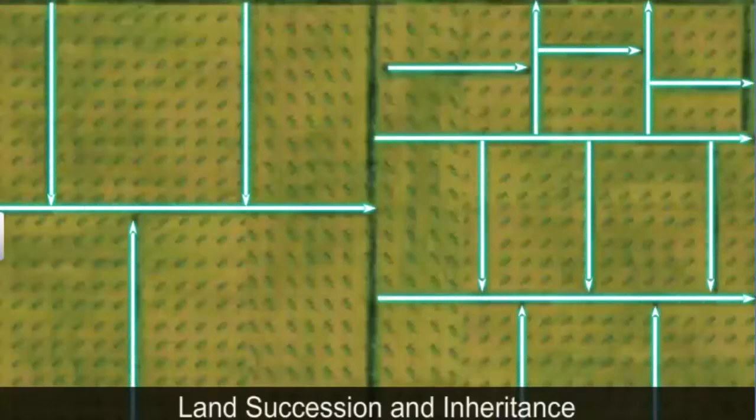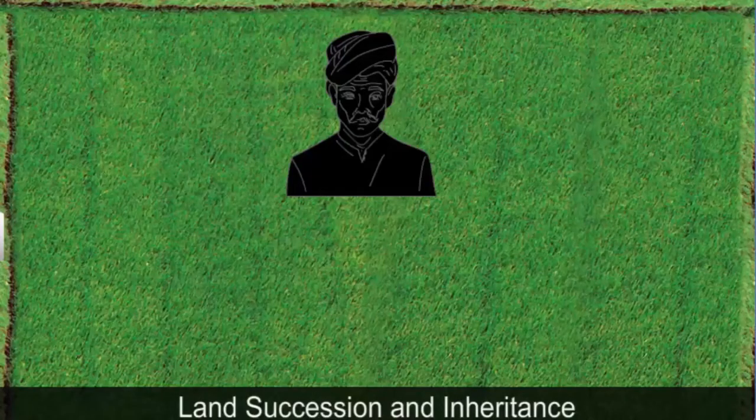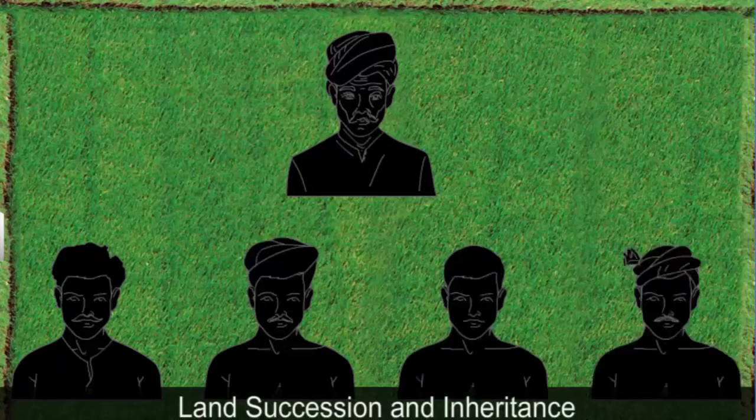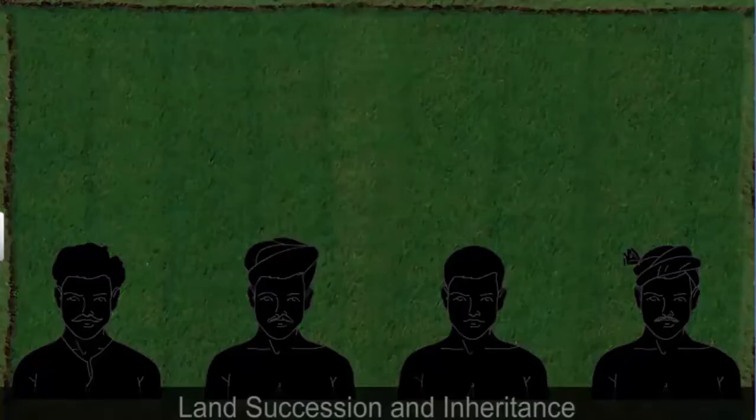Division of land through succession and inheritance is another reason for many farmers having smaller fields. Take the example of Sujan Singh. He owned a field of 5 hectares in size. Sujan Singh produced enough on his land to live a comfortable life. Sujan Singh had 4 sons, Hari, Shyam, Sundar and Bhola. After Sujan Singh's death, his land was equally divided between his 4 sons.